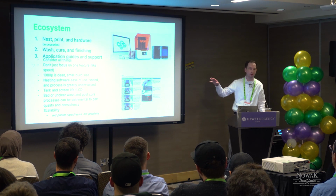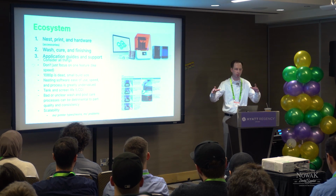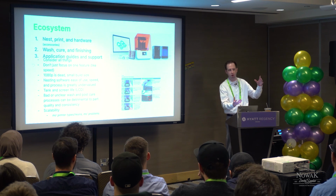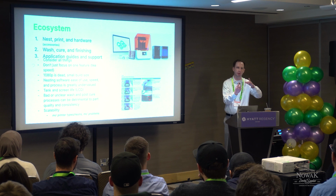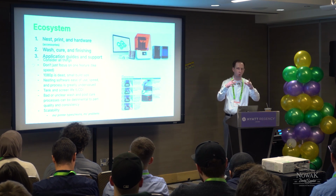Tank and screen life. A lot of people don't talk about this, but if it's an LCD-based printer, the way LCD printers work is there's a ton of light from an LED being projected from the bottom, and there's an LCD mask that turns on and off pixels to let light in. An astonishingly low percentage of light gets through, but that's the way LCD printers work. There's a ton of heat, and those LCD screens wear out.